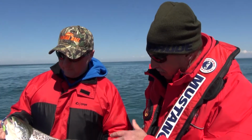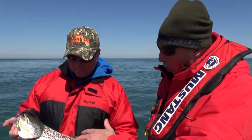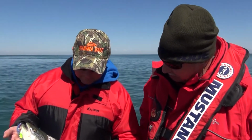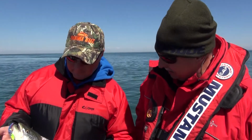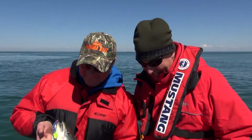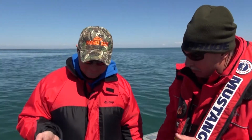We caught quite a few browns yesterday out in the big lake, and they were more washed out. They didn't have nearly the markings that this one has, but what a spectacular fish. Man, oh man, who wouldn't be happy to catch that? Oh, exactly. Great fight too. Yeah, I could see that. I'm looking forward to fighting my own here shortly. What do you say we put this one back?